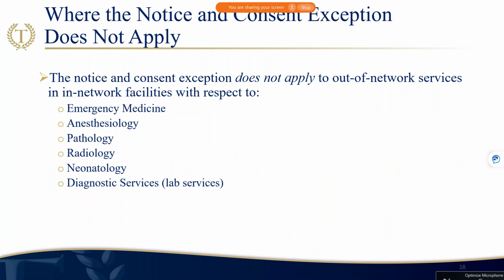Now, for more consumer protection, an out-of-network provider cannot provide you notice and consent and be paid out of network in the following situations. If you're receiving an out-of-network service at an in-network facility, and it's related to emergency medicine, anesthesiology, pathology, radiology, neonatology, or diagnostic services like lab services, they cannot balance bill you. And I think in my experience, that covers everything I've ever seen from an employee who had an unexpected bill. It seemed like it was always the anesthesiologist, the radiologist, et cetera.